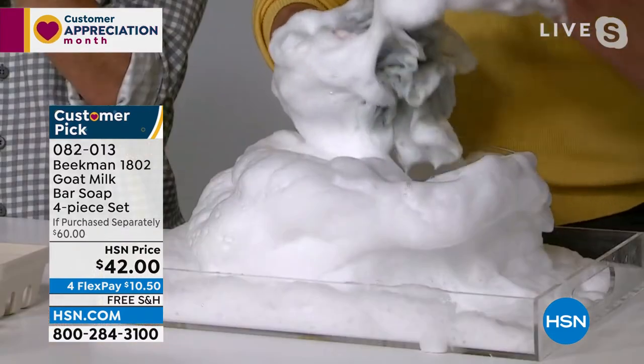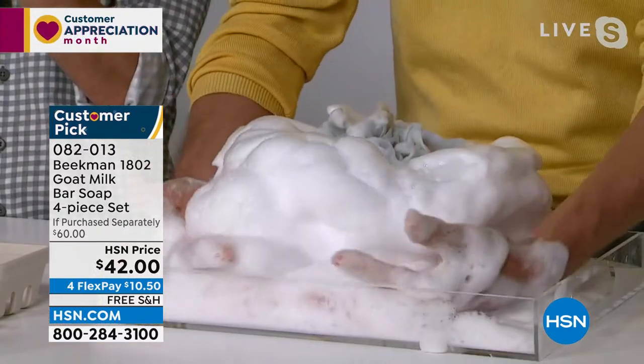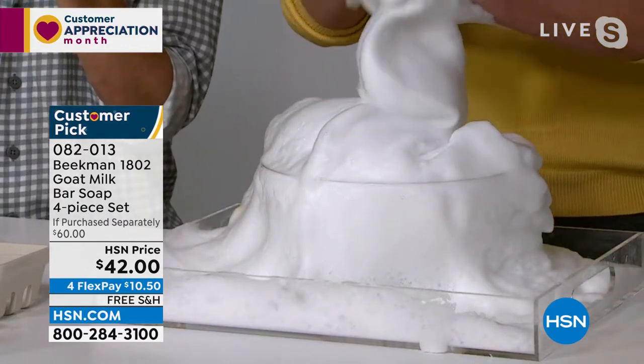Goat milk has the same pH as your skin. So when you're cleansing with it, it doesn't strip your skin. It's a fundamental difference in bar soap. It doesn't strip your skin. It actually leaves your skin hydrated and moisturized. And it gives you this whipped cream lather.